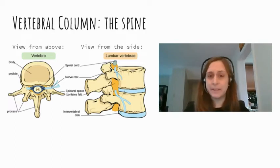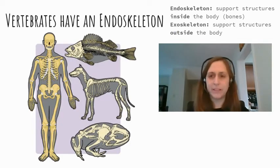Vertebrates have an endoskeleton, so not just that spinal cord, but lots of other bones there. An endoskeleton is a support structure that's inside the body, made of bones or, in sharks, cartilage. That's the opposite of an exoskeleton.